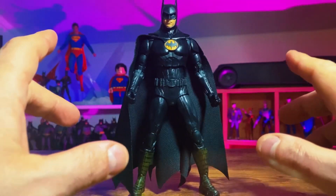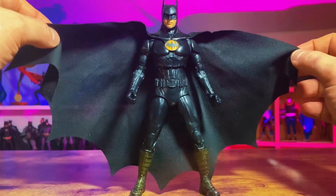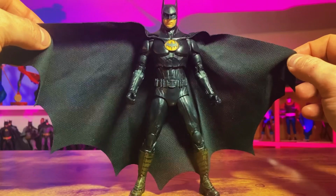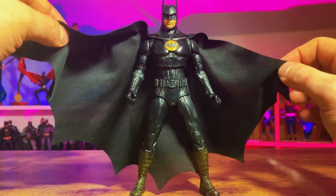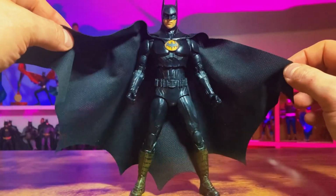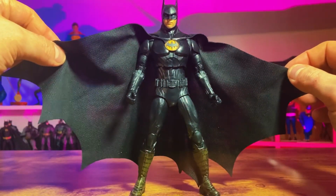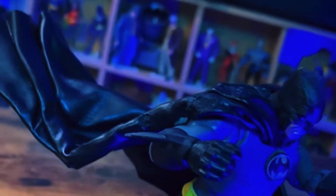Another thing I love about this figure is the cloth cape. I think it is absolutely fantastic, and it's something that we do not see enough on the McFarlane action figures. They've normally got the rubber moulded capes, which I think are fine most of the time, but I have actually included my own cloth capes onto a few of the figures because I just think it looks so much better, and I wish they would do this more often.